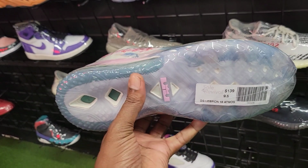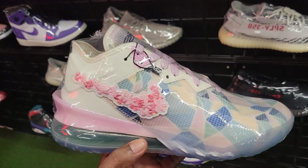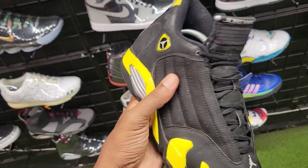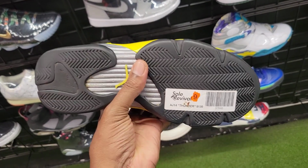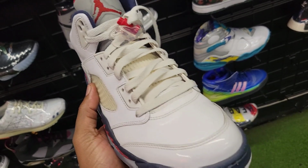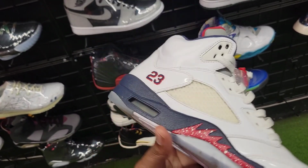These LeBron 19 lows, size 9.5 for $139. It's the Atmos LeBron. Jordan 14 Thunders. Not a bad colorway, pretty good materials on these. Definitely a used pair. Size 9 for $120 on these. Jordan 5 Independence Day. You don't see these too often at all. Used pair right here. Clean used pair though.